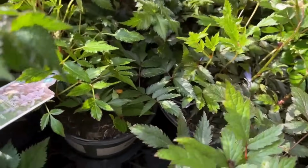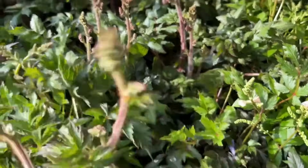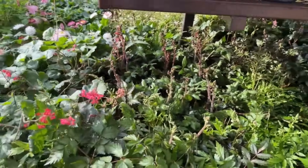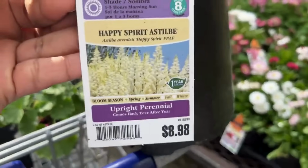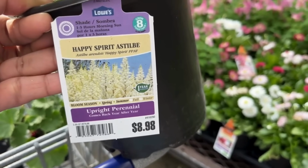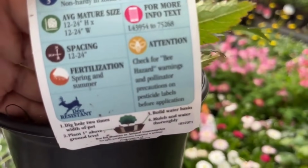And I must say the plants at the garden centers are looking so lush and healthy now. So check out the garden centers and see what you need to pick up to add to your garden. And here I found the white Happy Spirit. I thought this was a unique purchase. I rarely ever see white Astilbe. And once again, friends, I was just here digging through, making sure I don't miss anything to share with you guys. And it says it's deer resistant.